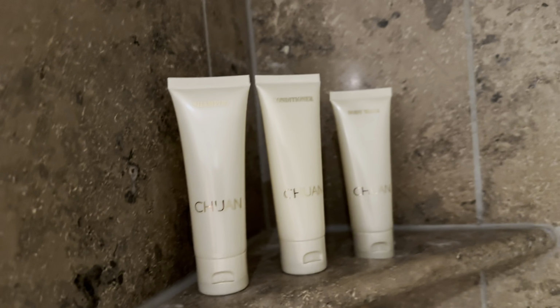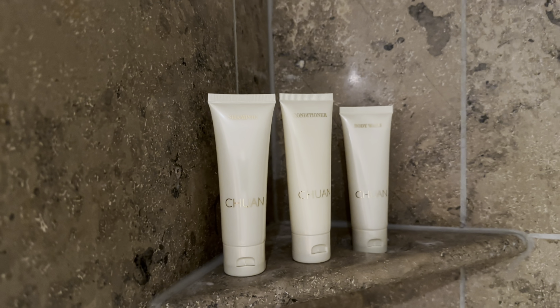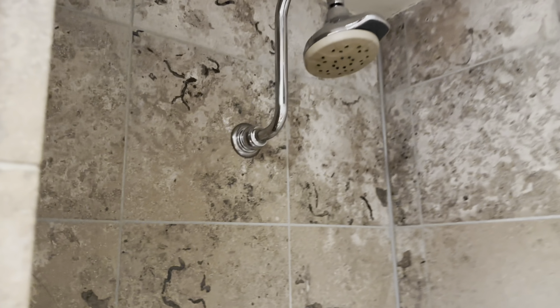Where's the shampoo? There. Shower. Small, but I think it's okay. Nice lighting here. Anyway, that's the room tour of my room here where I'm staying.